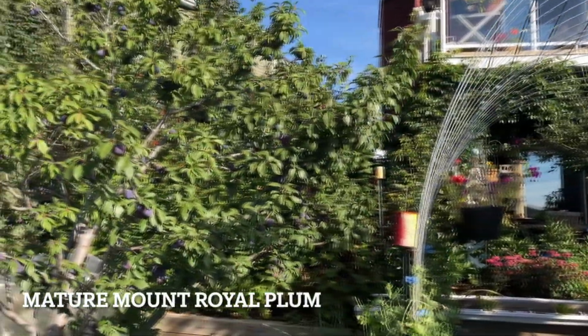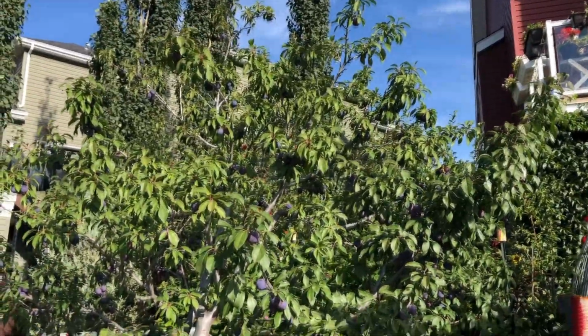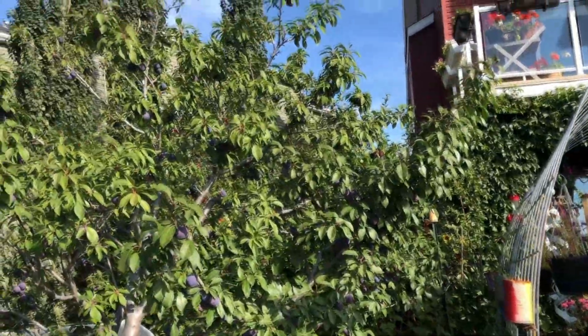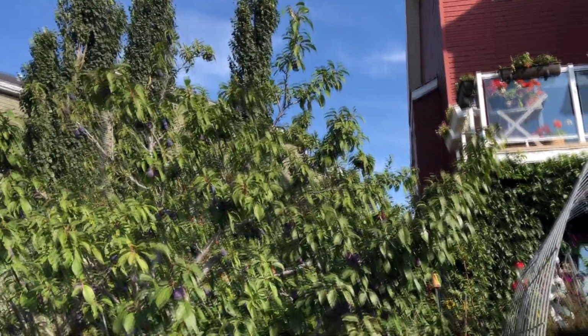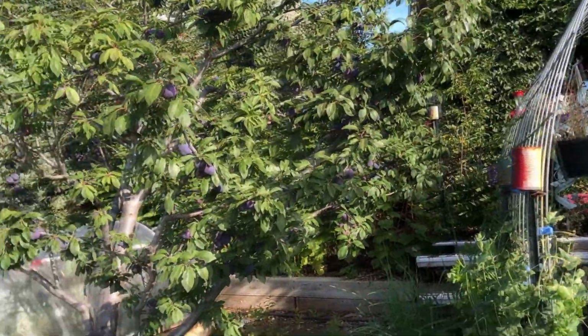I've got to reimagine my pruning strategy for these fruit trees. What I'm going to do is trim it at the top a bit. I'm going to trim these back a bit and keep it open in the center.